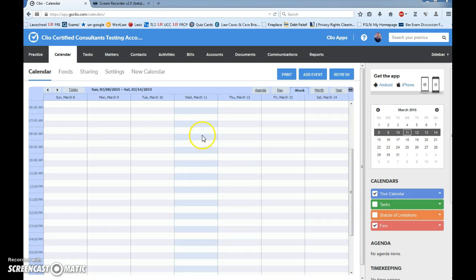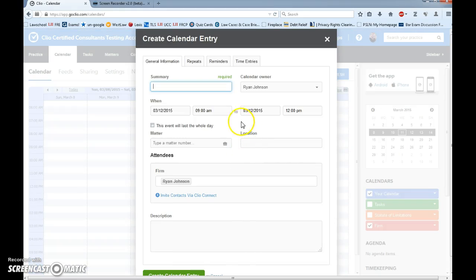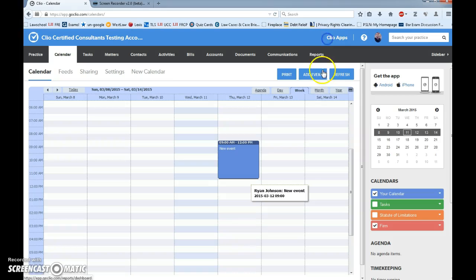In order to create a calendar update, we simply mark somewhere on there, drag the mouse down, and it's going to create a new event. It's just that simple. So maybe I have a client intake meeting coming up on March 12th, and it's going to be from 9 o'clock to 12 o'clock. Here is my name again, the firm, the attendee. I'm going to be that particular person. Here we have a matter. We're going to jump into that a little bit later. That'll allow me to associate this calendar entry with a particular matter that we have pending already in our Clio practice management application. But we're going to go ahead and click cancel on that for right now because we aren't necessarily going to be using that.